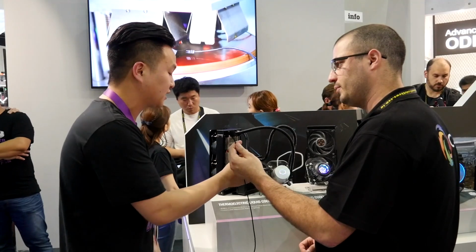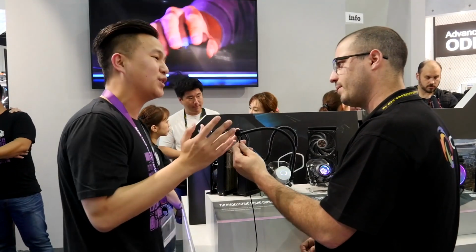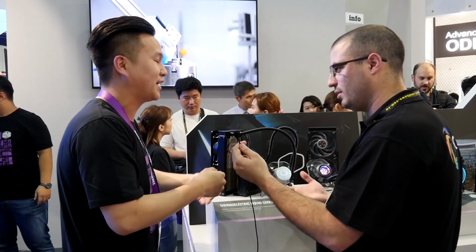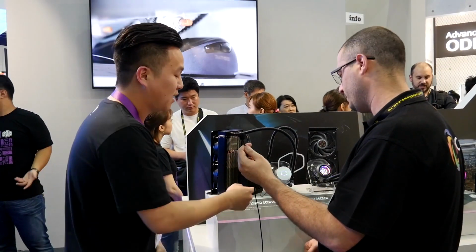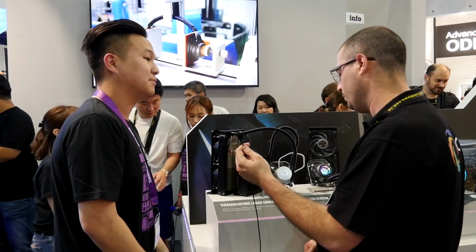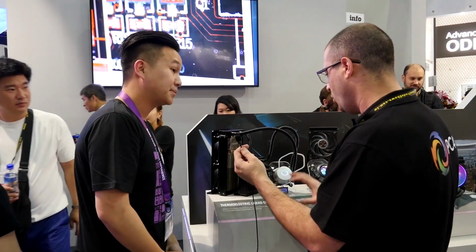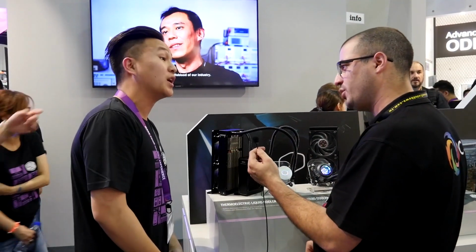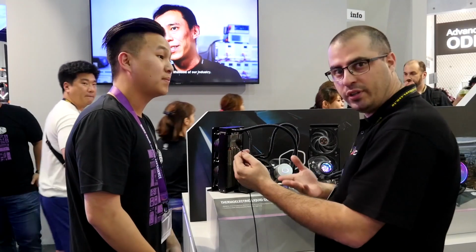So what we did was, every scenario is a little different. If the ambient temperature is higher, obviously I can't tell you exactly what it is, but on average we'll say about 10 degrees less. Okay, no worries. Well, when are we looking at release on this next? Probably next year, Q1. Okay, look forward to that.